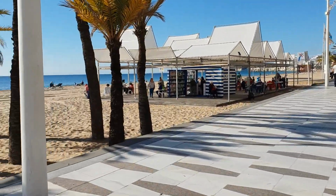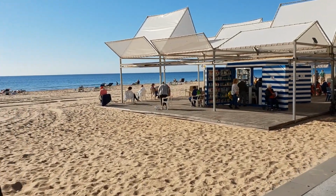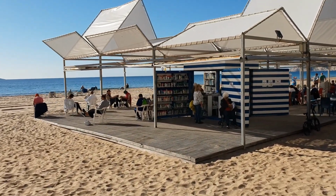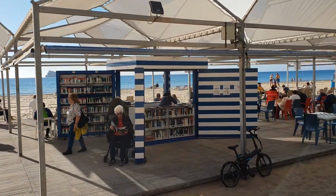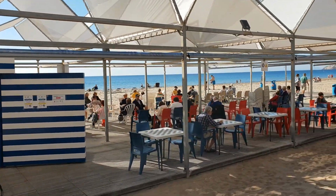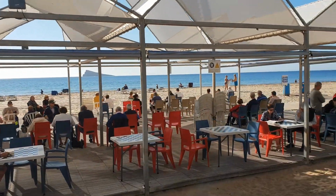And another unique feature on Benidorm Levante Beach is their public library, a beach extension one, where people come and use the library facilities and read in the sun and relax, mix with friends and family, play a game of chess. It's all there for you.